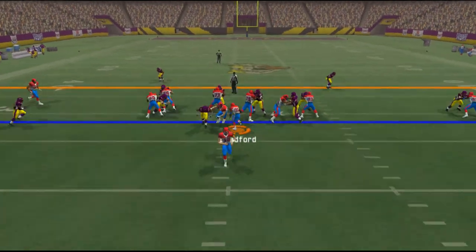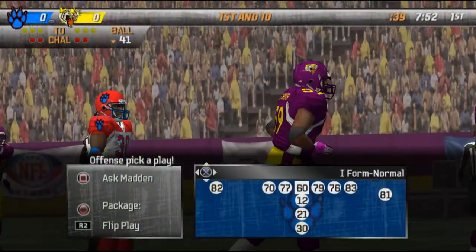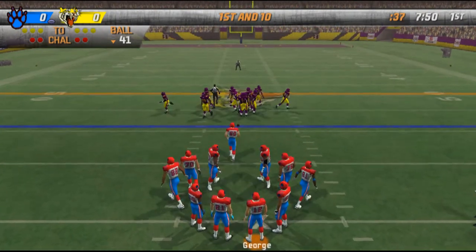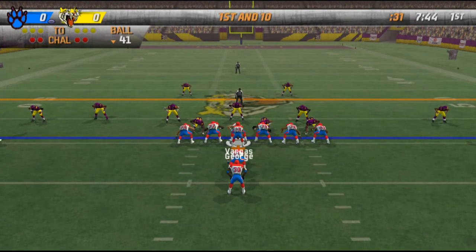Bradford, the lone back, hands it off. Number 32 comes up to make the play. The running back finds his way into the open field and picks up the first down. What happened was they missed him with the blitz. When they did that, there were no linebackers to converge, and that's how he got by the first down marker.